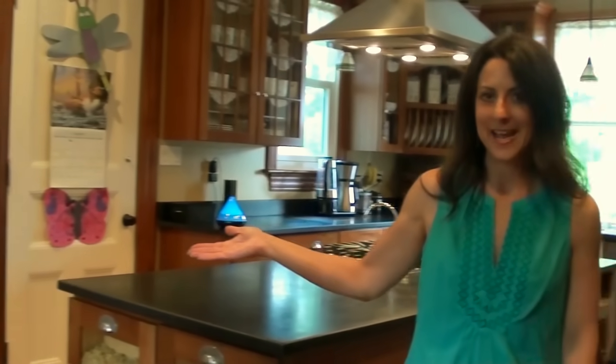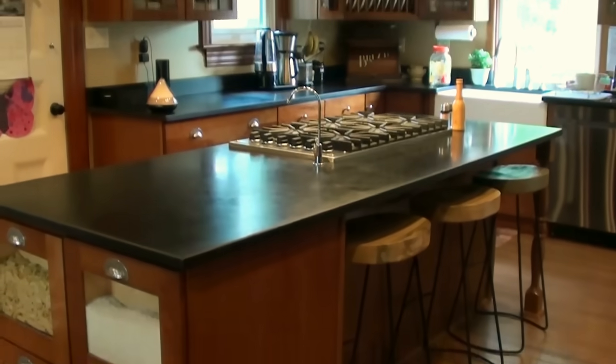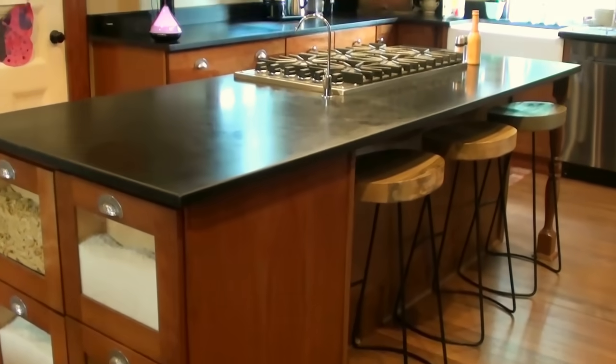I'm sure you guys have seen the kitchen plenty of times with a lot of my organizational videos, but I thought I'd give you a more in-depth look. We're kind of crowded now here in the kitchen. As you can see, I have the dog crate. Leo's been sleeping in here at night, so we have all of his stuff corralled in here right now. So when you walk into our kitchen, here is the island.